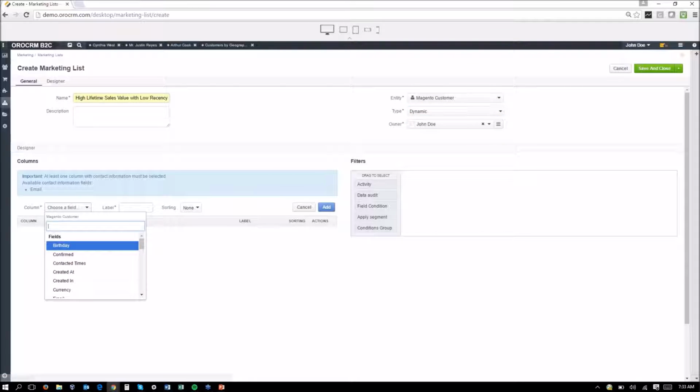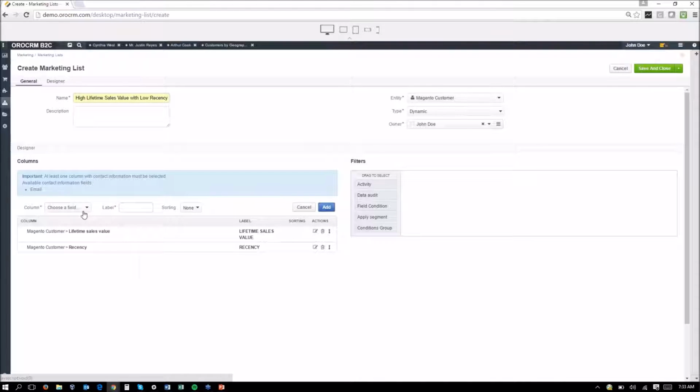Now, to give you a sense for how simple this is, literally we just start typing and the fields begin to populate themselves. We want lifetime sales value. We want recency. We want customer's email address because we're going to send them an email offer. We want their first name and we want their last name.